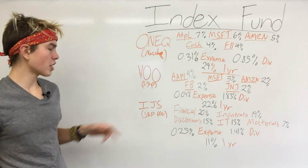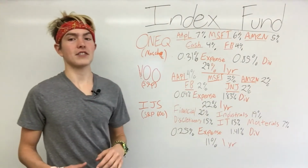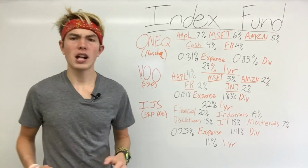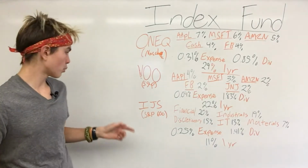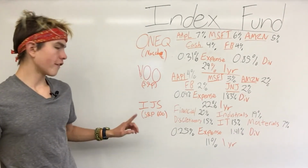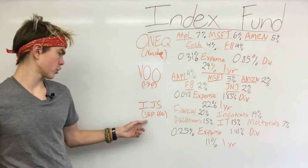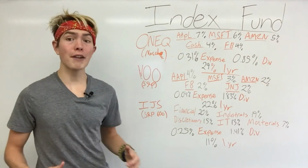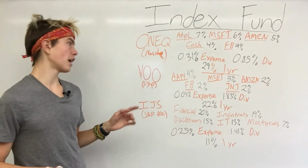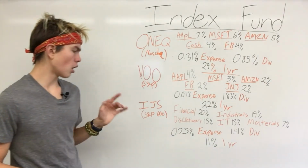And this last one, IJS, is an iShares index fund. So iShares is a separate company. They are not a broker, to my knowledge. They just produce index funds like this. If you are a Fidelity customer, you can trade these for 0 commissions. I'm not sure about any other platforms. Of course, Robinhood is 0 commissions regardless. But I know with Fidelity, these are also 0 commissions.